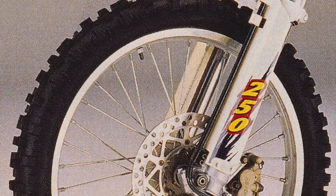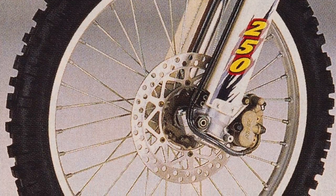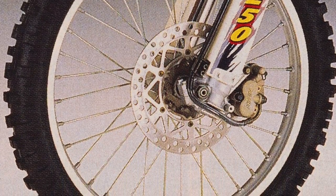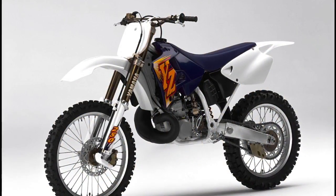The front and rear wheels were butter soft. A lot of people had issues with the rims and also the hubs. The hubs exploded on a lot of people's YZs in '96. The 125 and the 250 both had this issue. The new bodywork was super slim. Most people really liked it.